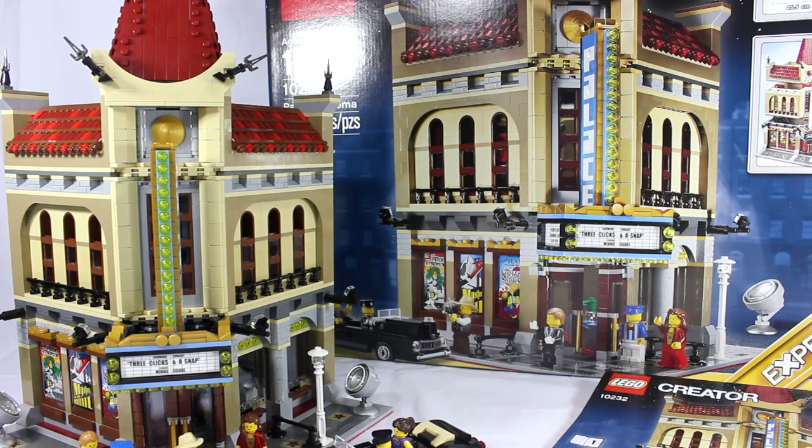Hello Modular fans, I'm back with another review today, and it is on the new LEGO Creator, ages 6 and up, set number 10232, Palace Cinema, 2,194 pieces. And back there you can see your box. It's nothing interesting, it's just one of the bigger boxes here. This set costs $150 at the LEGO store or lego.com. Yes, this is another one of those LEGO exclusive items only.